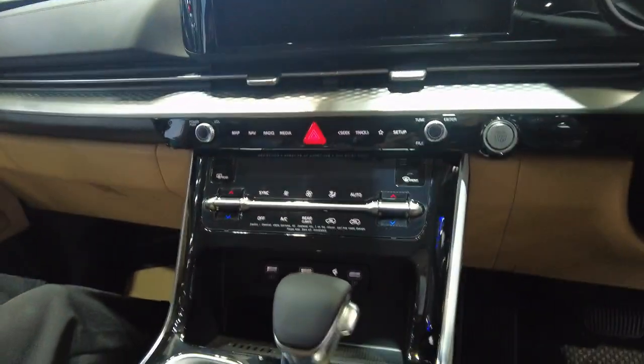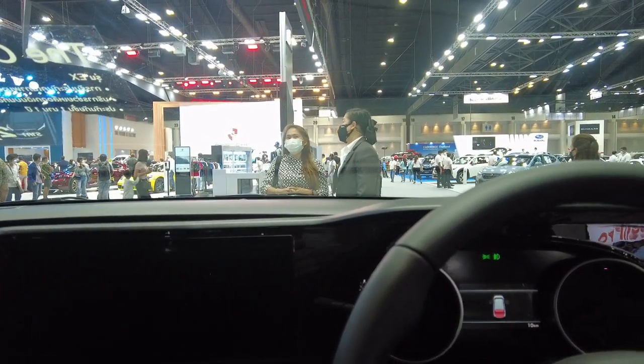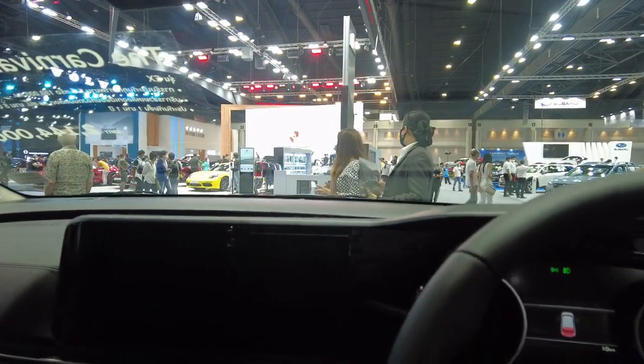Yeah, it's all right. Nice and wide center console. It's kind of like a tall car, less than the. It's a very low minivan. Okay.